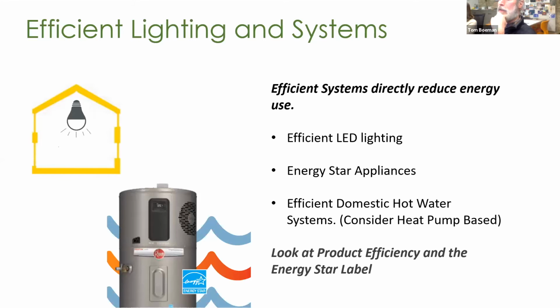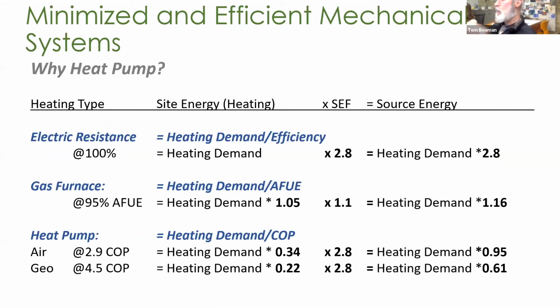Efficient lighting and systems are another total energy reduction measure. This directly comes off your energy use. Efficient LED lighting, Energy Star appliances, and an efficient domestic hot water system. Heat pump based systems are very effective. You'd be surprised when you look at the chart how much of your energy is actually consumed by domestic hot water. So this is a really big opportunity for energy savings. And using a heat pump based water heater would give you a very similar story to this, where it's significantly less source energy than electric resistance heat would require.